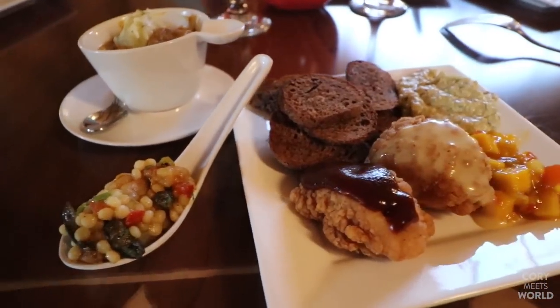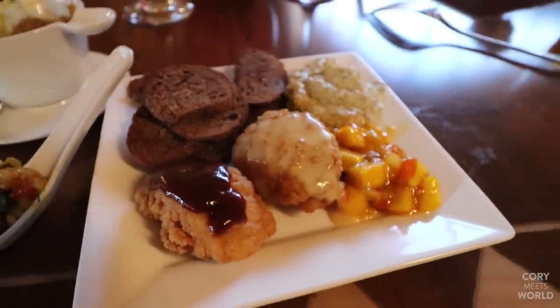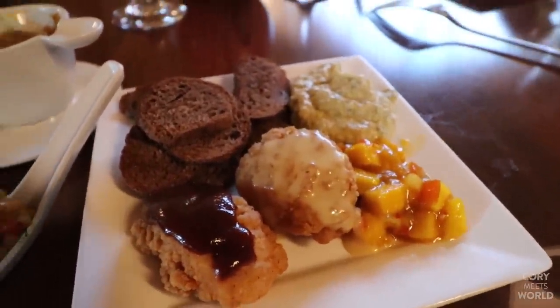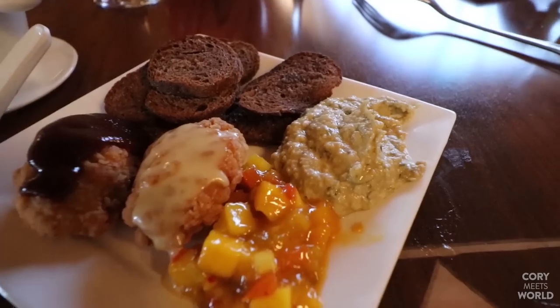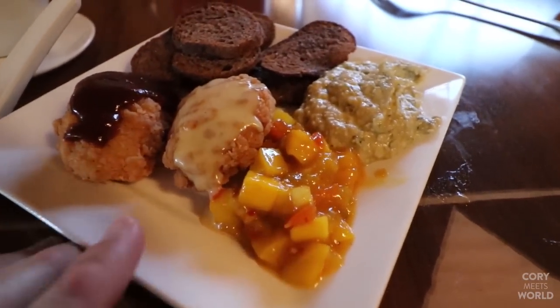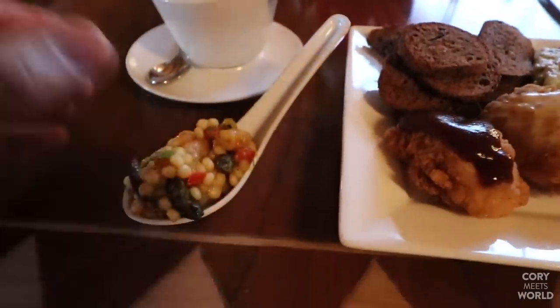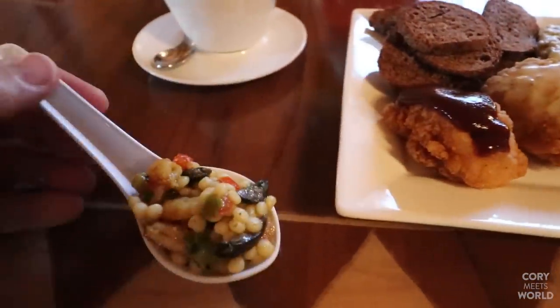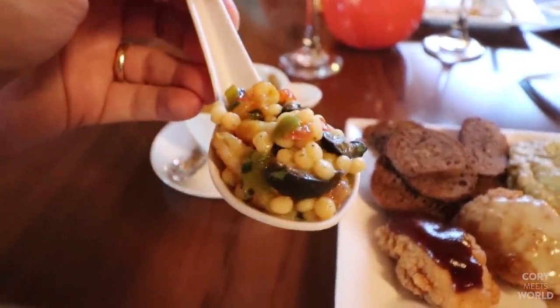All right, so here is round number two for me. I got a couple of the chicken bites to try, one with barbecue sauce and one with the honey mustard. And then I got some of these chips to try with the coriander hummus, because that sounded really good, and some of the mango chutney to give that a try. I also got another one of the African stews, and then this, which is a curried shrimp couscous salad, and that looks really good. So let's give it a try.